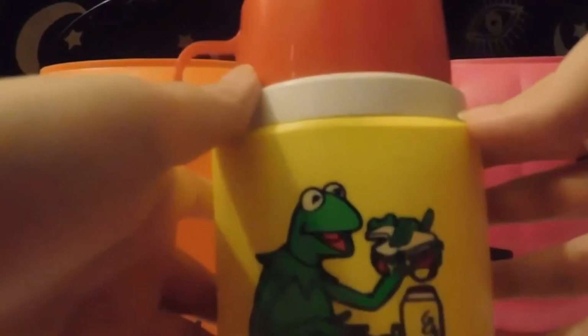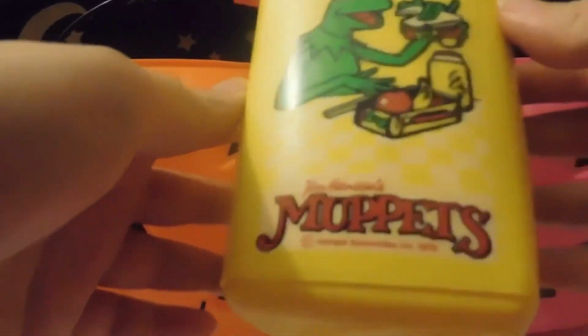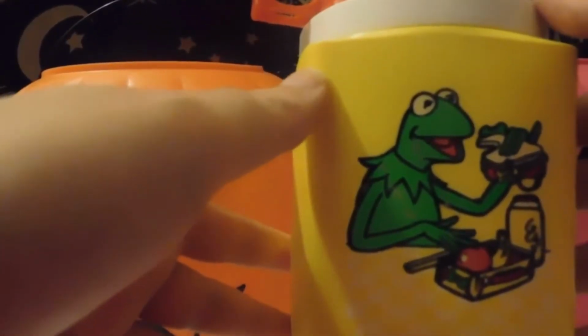But yeah, so that's definitely not going to be used for anything, but he's also gonna sit on my shelf next to my Froggy Beanie Baby.